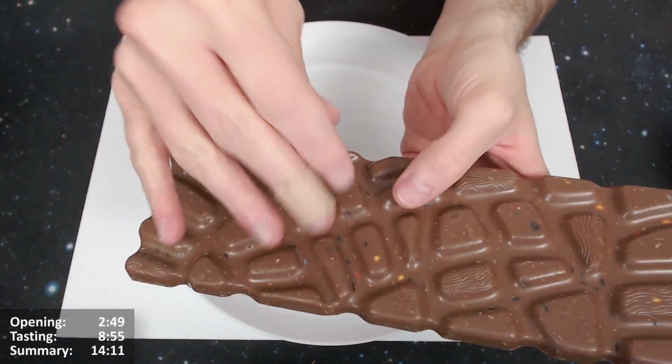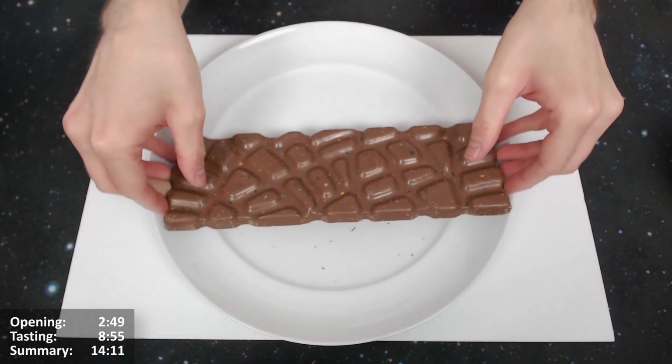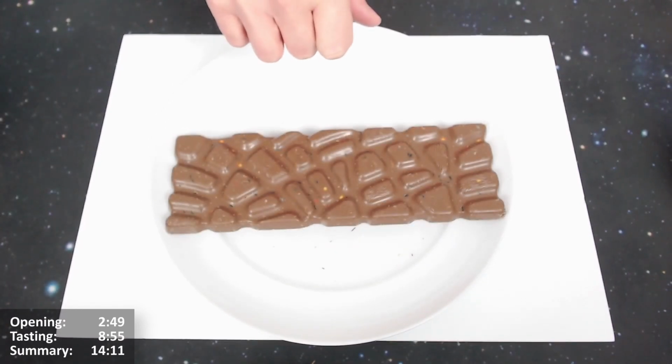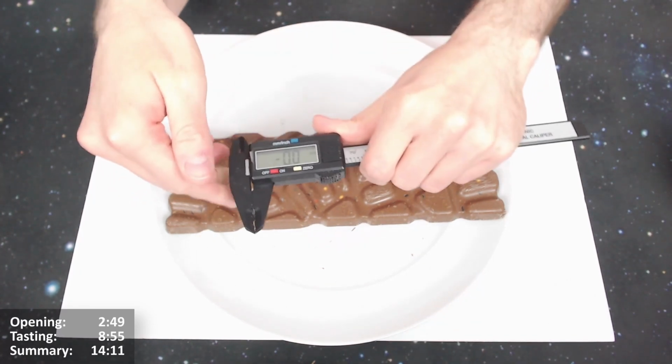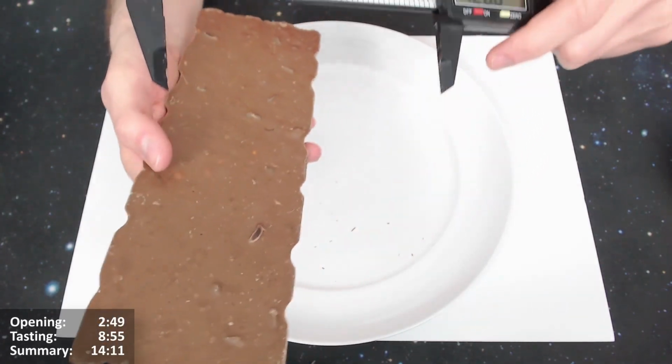But of course, trying to work out what a tenth of this would be is relatively difficult. A 25 gram portion anyway, which is a tenth, but yeah, it'd be very difficult. Let's give it a bit of a measure. Obviously the caliper's not big enough to measure the length, but we'll do that with a normal ruler, a measuring stick.